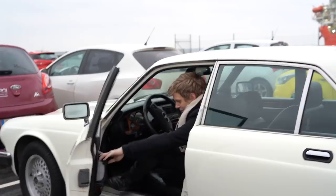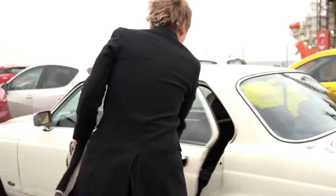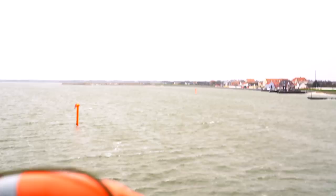All right, it's cold. And the first stop we have is a nice island called Fanø. So we will take the ferry out, and I hope it's not too windy so you guys can hear this shattering in the ears. We got gloves, scarves, and everything. Let's go. The island is right here. And it's so windy.